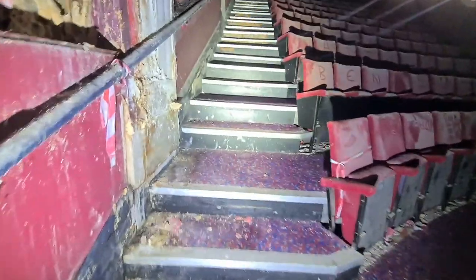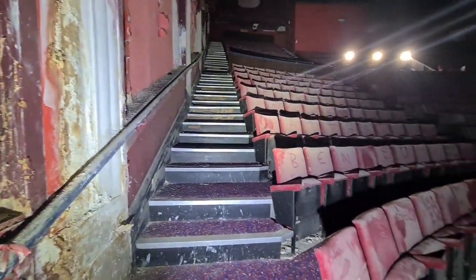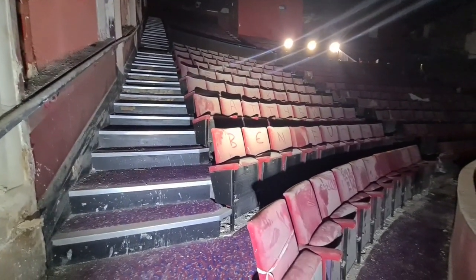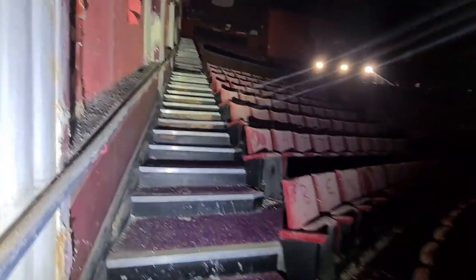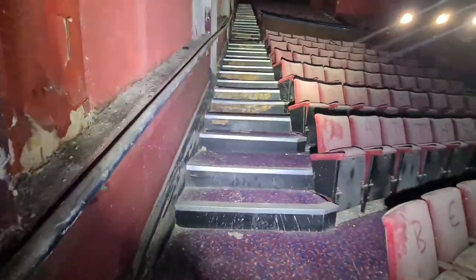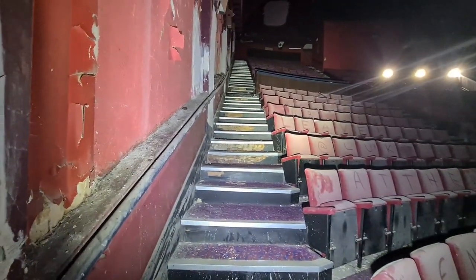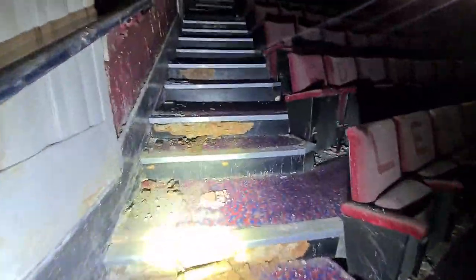So, look at them four stairs. As you can see, all the people have written their names on all the seats. So I can't get over that. I've got to take a photo of that. What a shot that is. So, up all these stairs.